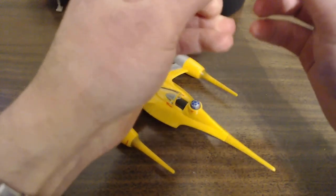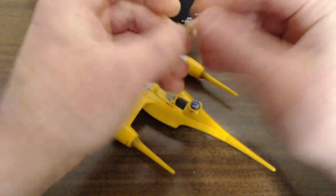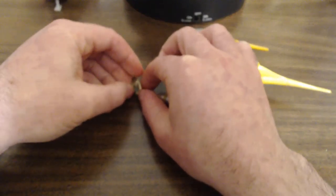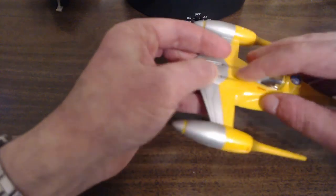He's so small that he can't really see over the dash much, but you can bend over his waist and move his arms slightly. So that's little Anakin right there. And he can stand up. There's a little hole in his stand. There we go. And he's standing. But we mostly want to see him fly. Anakin Skywalker, the prodigy pilot.